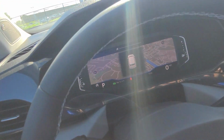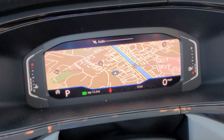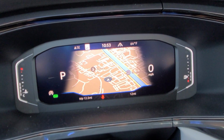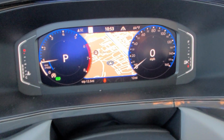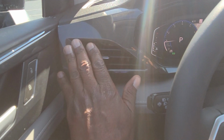And as we go to climb in here, there's a look at your instrument cluster right there. Digital cockpit, so you have 3 different views. You have your widescreen, you have your crop screen, and you have your dial screen. So this is Digital Cockpit Pro is what they're calling it now that every Volkswagen has a digital cockpit now for the dash.